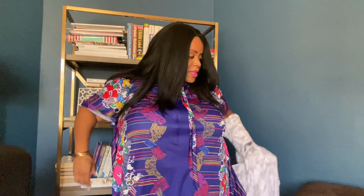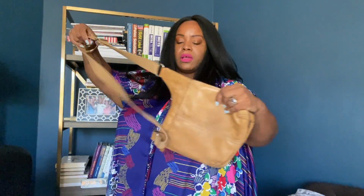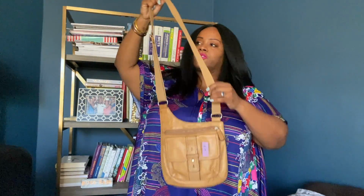God was just loving on me today. That's all that was. So there's that. Oh my gosh, I keep looking at this red shawl. No, Dion. Okay, so I got this Fossil crossbody bag, adjustable strap.